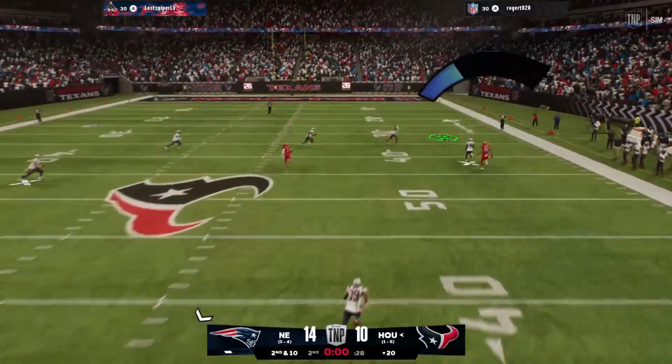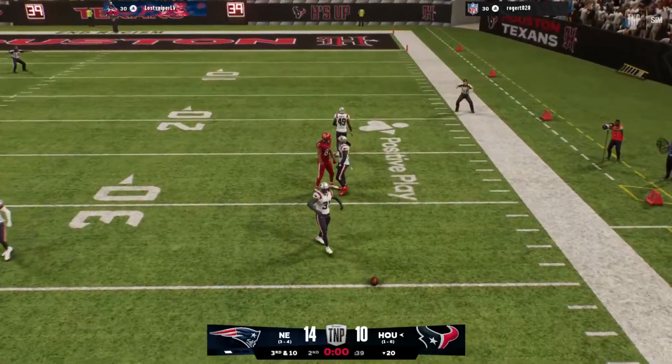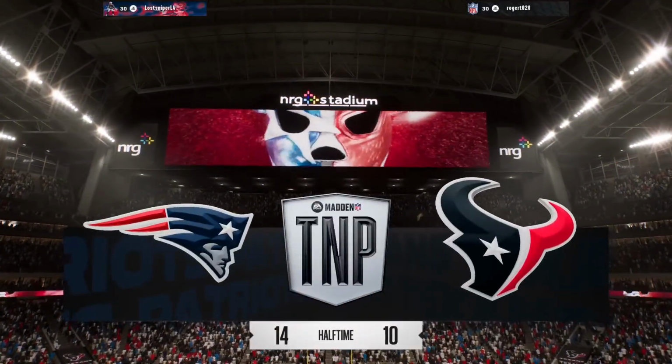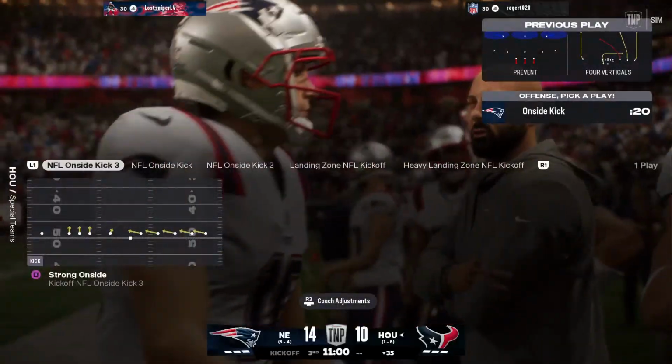Stroud. Oh, he'll let one go deep for Higgins. And he backs it away, and it falls down incomplete. That's it for the first half. 2 more quarters to go. We'll have plenty more to see after the break.